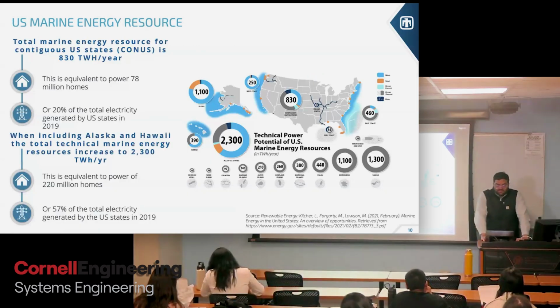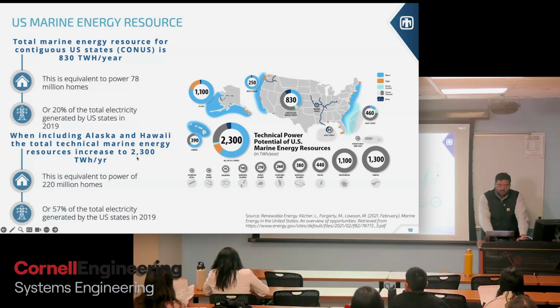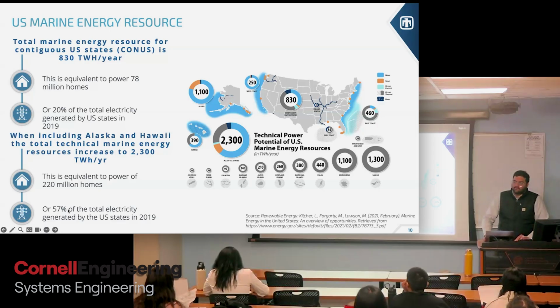So how much energy is in the ocean? There's a lot. In the US, in the lower 48, we have about 830 terawatt hours per year of power that we could actually extract. And that's equivalent to about 78 million homes, or 20% of our electricity. This goes up significantly if we include Alaska. Including Alaska and Hawaii, we go up to 2,300 terawatt hours per year, or more than half of the U.S. electric demand.